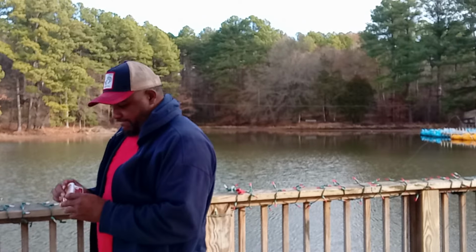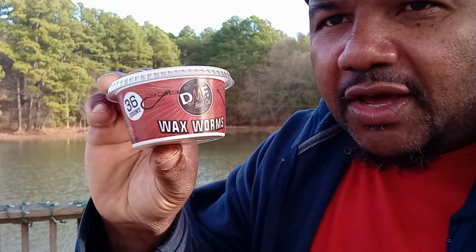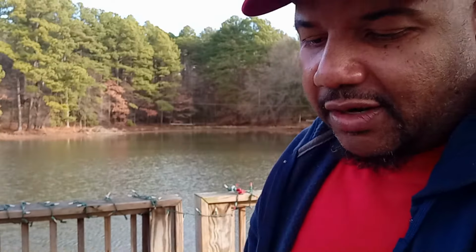There was a guy in the comments who's gonna tell me those are not wax worms. Those are mealworms, sir. When you go to Walmart and you buy this, what does it say right there? Wax worms. These are the little small white worms that they sell at Walmart. Well, they sell them at the bait shop, too. Let me take one out of there just so you can see. He tried to tell me those are not wax worms. These right here, sir, are wax worms.